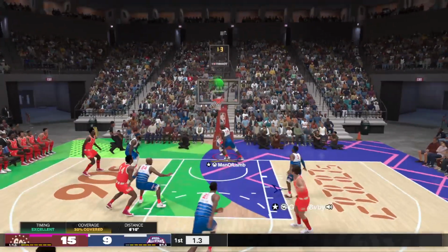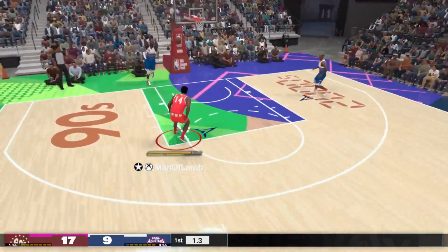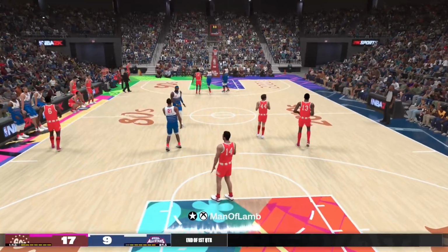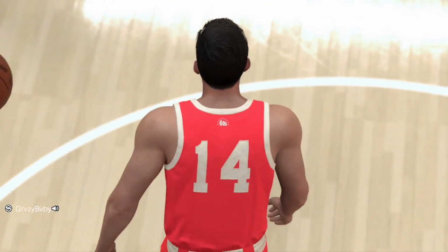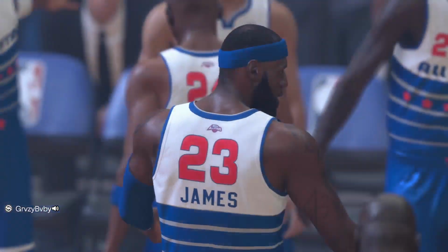Here's Cousy. That falls. Nice feed that time from Jerry West. Yeah, he's shown terrific control of the pace and the rhythm of this offense. And I think they count on him for that. He is a tone setter, extremely unselfish.